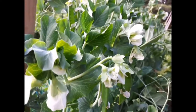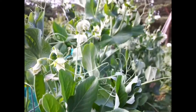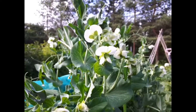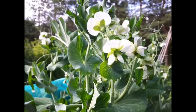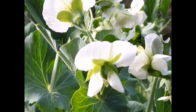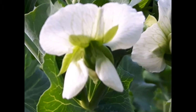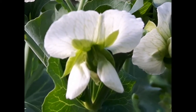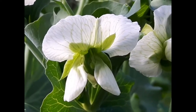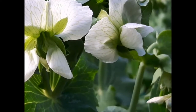And these are my peas, and I think they were recommended by Dan the man as being a good pea to grow. All the flowers seem to be up the top, and they're just setting their pods now. And I bought this one because you get about 8, 9 peas in one pod.